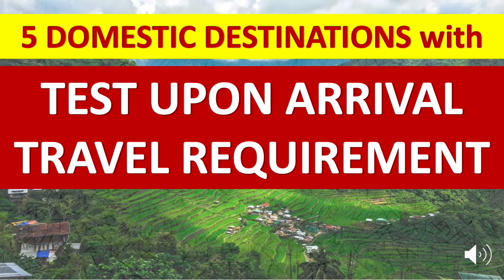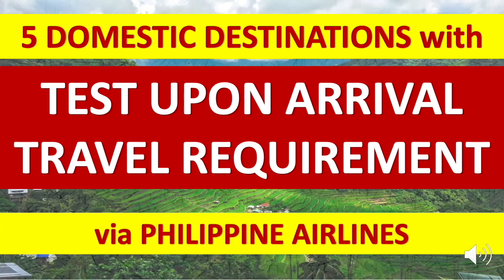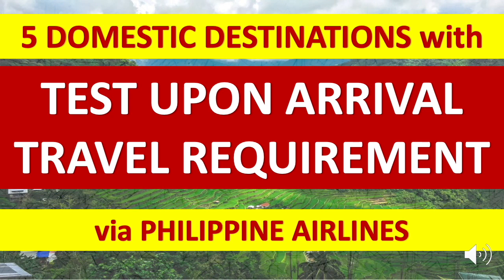In fact, there are actually 5 domestic destinations in the Philippines that offer test upon arrival at the airport to passengers of Philippine Airlines. This means that you do not have to bring with you a test result upon check-in because you will be required to undergo a COVID-19 test when you arrive at the airport of your destination. Watch the video to know about these places.